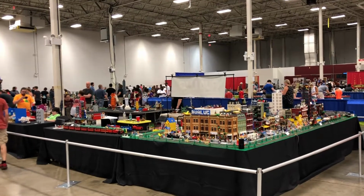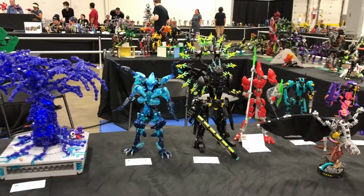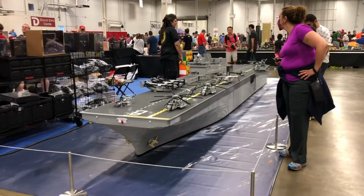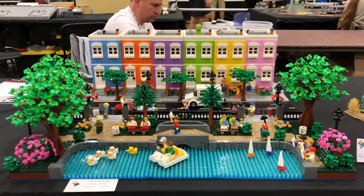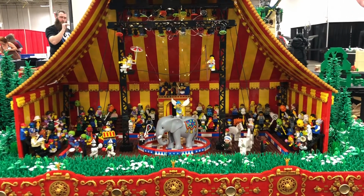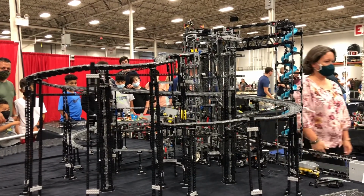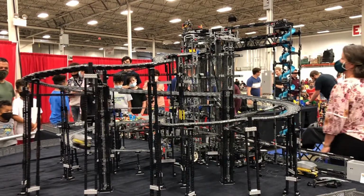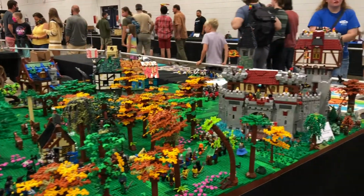BrickFair is sectioned off into different categories: castles, Star Wars, Bionicles, dinosaurs, military, watercrafts, pop culture, historical, and town and street. For the sake of time and for our own sanity, we're going to highlight just a few areas such as the castles, Star Wars, pop culture, historical, and town and street sections. Let's start with the castles.